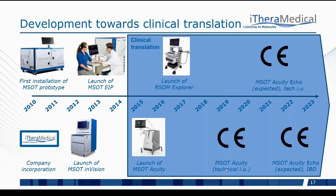We have planned for the future. The MSOT Acuity is a version of this technology without the active ultrasound. The MSOT Acuity Echo is a version with, and so we're working on a multi-center study that will allow us to do both the technical indication first for the MSOT Acuity and, in the case of IBD, inflammatory bowel disease, an intended use linked to a particular disease. Along the way as well, we launched the RSOM Explorer, and we're just now starting to think about and plan how to move that along the certification as a medical device pipeline.